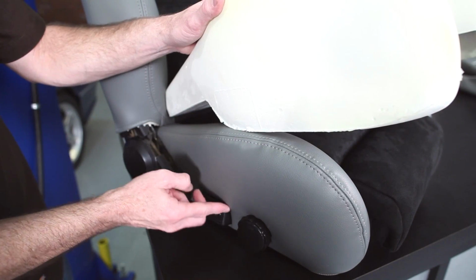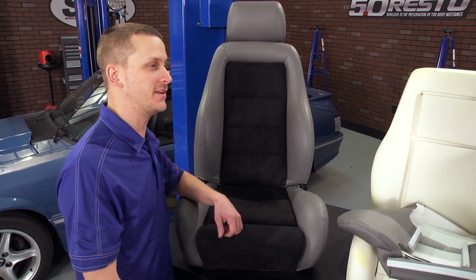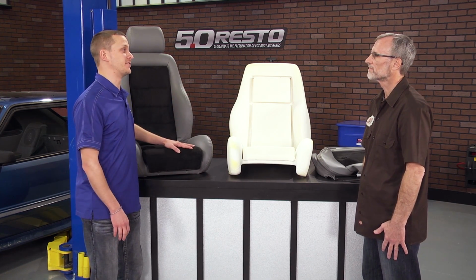Wow, it's like getting a whole brand new 03-04 Cobra seat while keeping your stock seat frame and using OE attachment points. Exactly, it's the best of both worlds. Well, Dean, that is awesome. Thank you so much for coming out and showing these off to us.